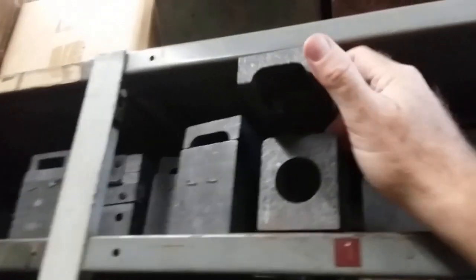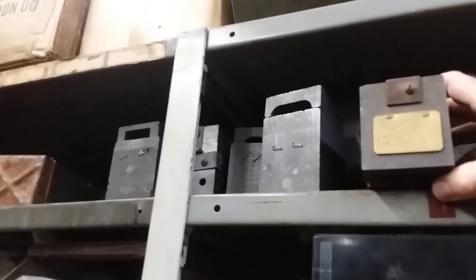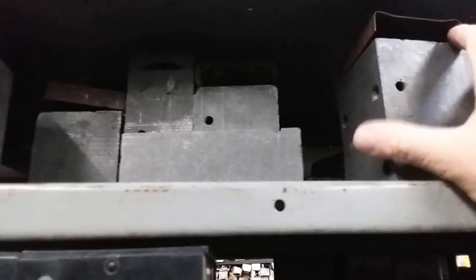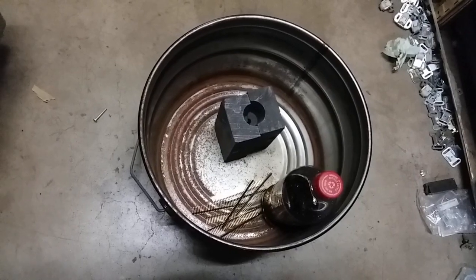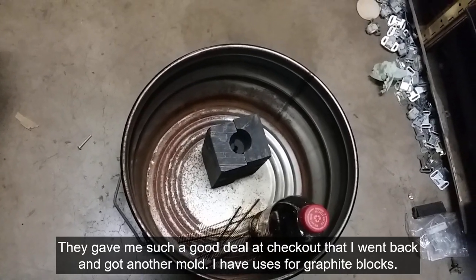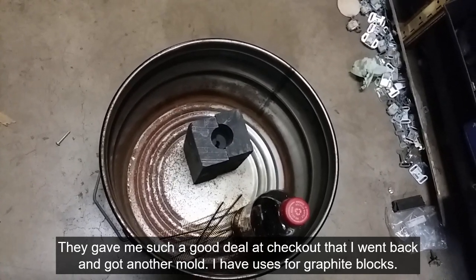Oh, you know what? They're made of graphite. Some sort of, I don't know. They're graphite though. Molds, I guess. Those are interesting. I'll have to look at those a little closer. I might have use for some graphite molds. So I don't have much in my bucket yet, but I did grab two halves of a graphite mold. I don't really have any use for the mold, but I can repurpose the graphite for something else, I think. We'll see what they're asking for.